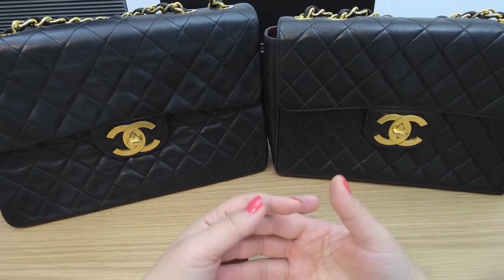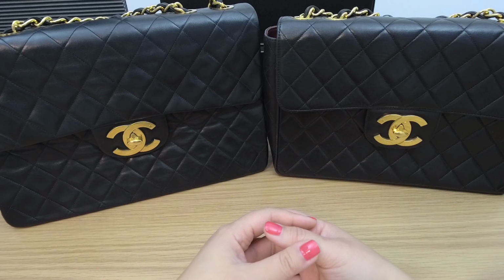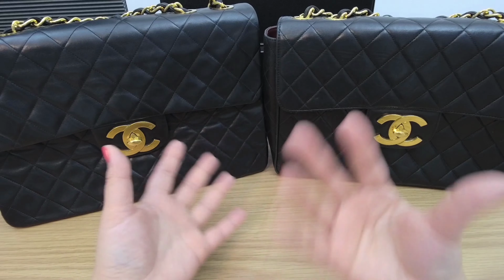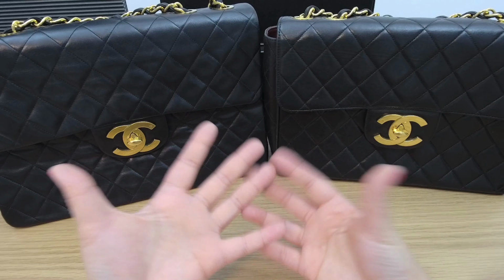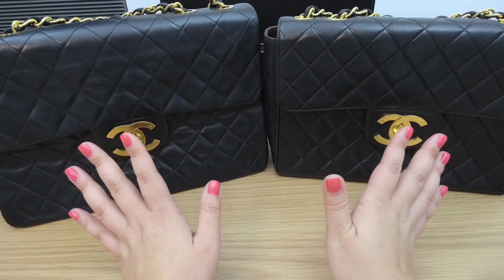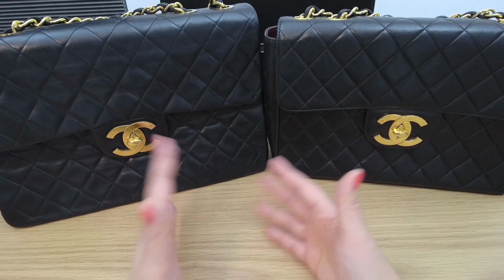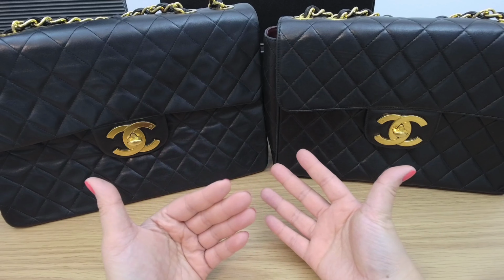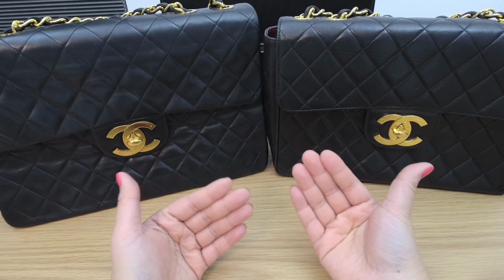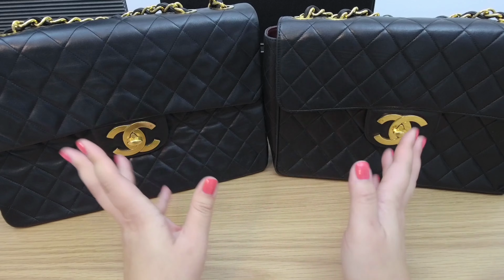Pros and cons. If you don't want to spend any money or pay any taxes, Rebag, doing a trade-in for a new bag, it is a different business model. But if you were to spend cash and buy directly from Rebag, that is a completely different story. I would not do it. But maybe I'll make another video on my experience with both Fashionphile and Rebag if you want me to do a video on that. So let me know your thoughts.